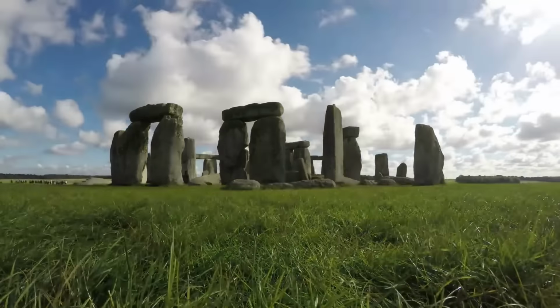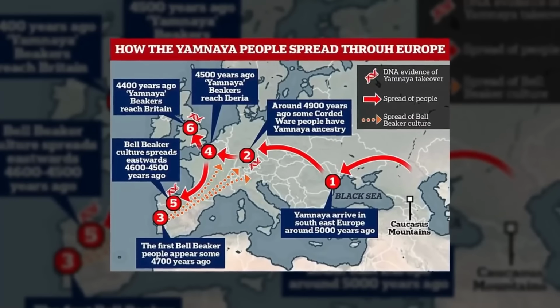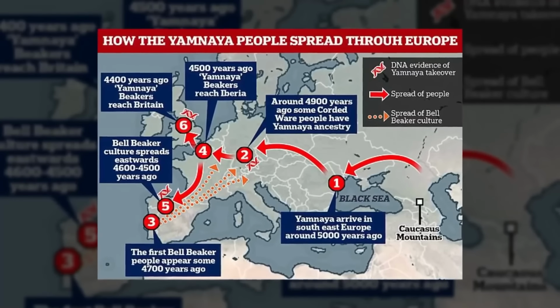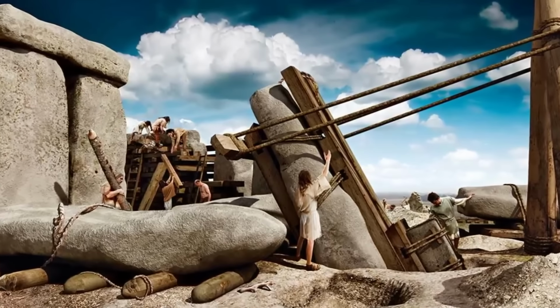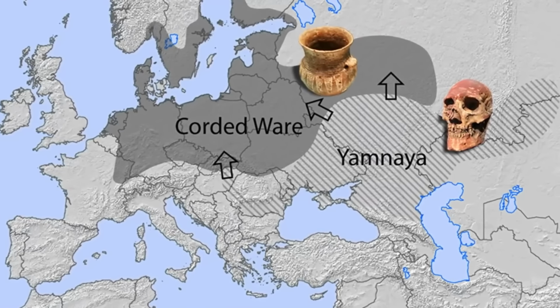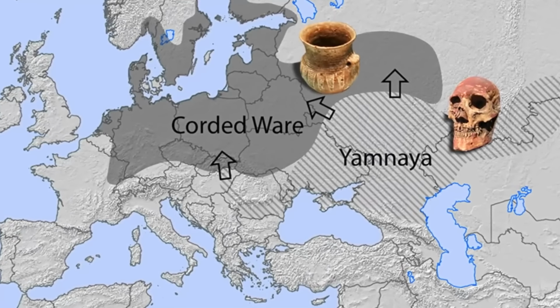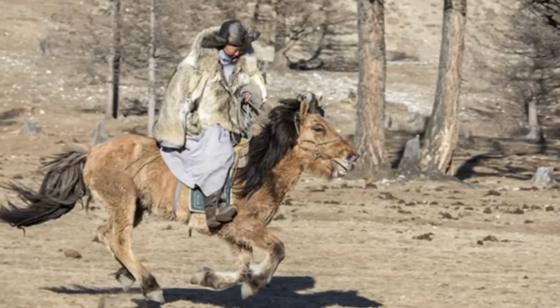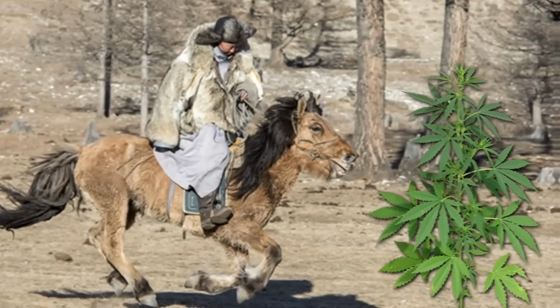These nomads are the reason why Stonehenge today is a mystery. When Yamnaya arrived in Britain 5,000 years ago, they wiped out the entire peaceful population of farmers who were the original Britons and builders of Stonehenge. The same fate befell many other original Europeans who vanished after Yamnaya's arrival. Yamnayans traveled on horseback from place to place in Europe and South Asia, bringing them the good old Mary J.